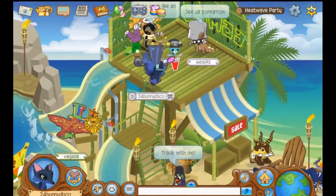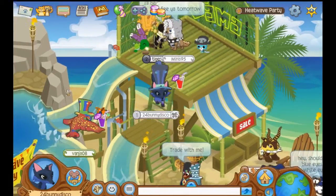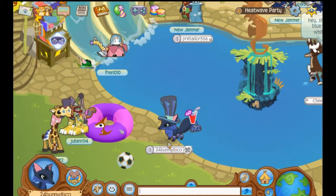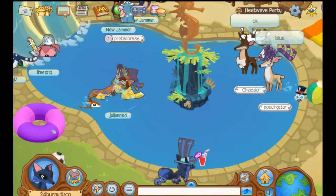Oh yes, we go up here. And yeah, go down this slide and boom. This is a pretty cool party, but it is really small, which I find kind of sad. So yeah, it's really sad.